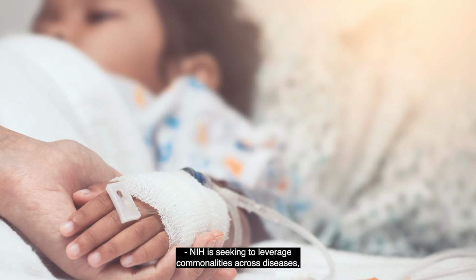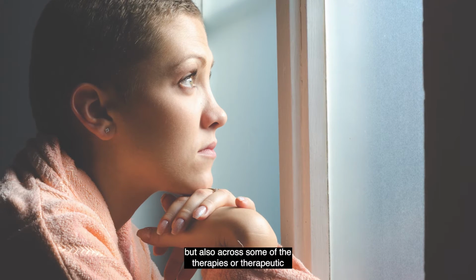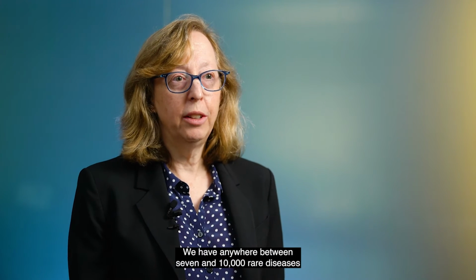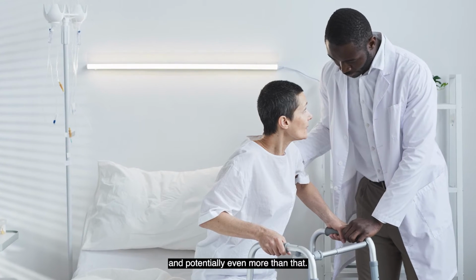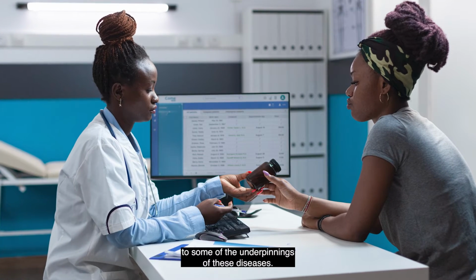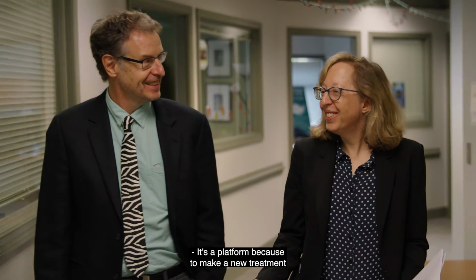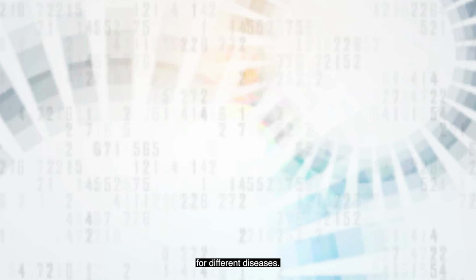NIH is seeking to leverage commonalities across diseases, but also across some of the therapies or therapeutic approaches that we might try. We have anywhere between 7,000 and 10,000 rare diseases, and potentially even more than that. But there may be some commonalities, or we know that there are commonalities to some of the underpinnings of these diseases. It's a platform because to make a new treatment for a new disease, you can simply swap out the therapeutic gene and thereby make different treatments for different diseases.